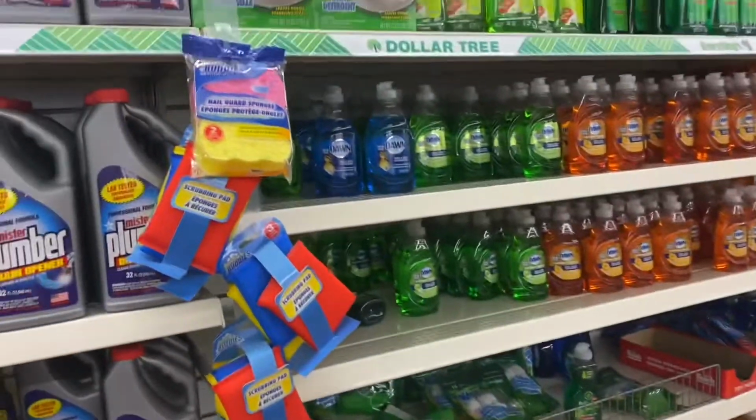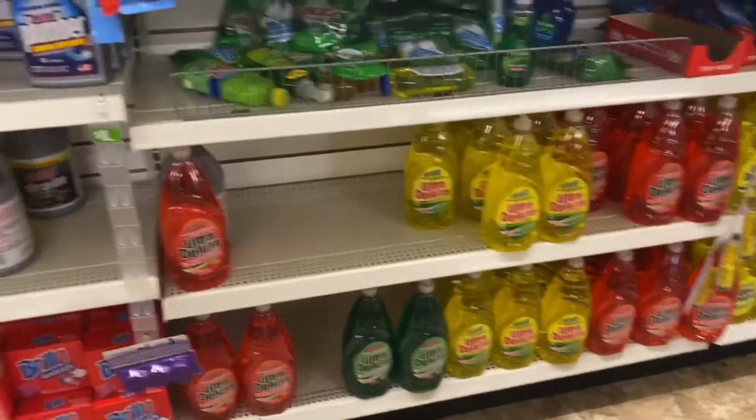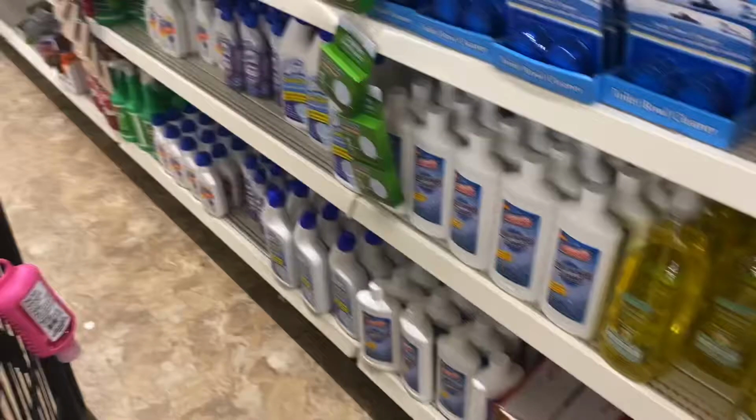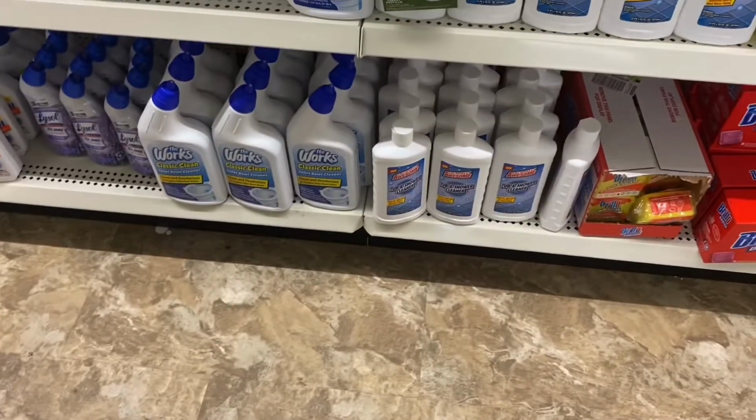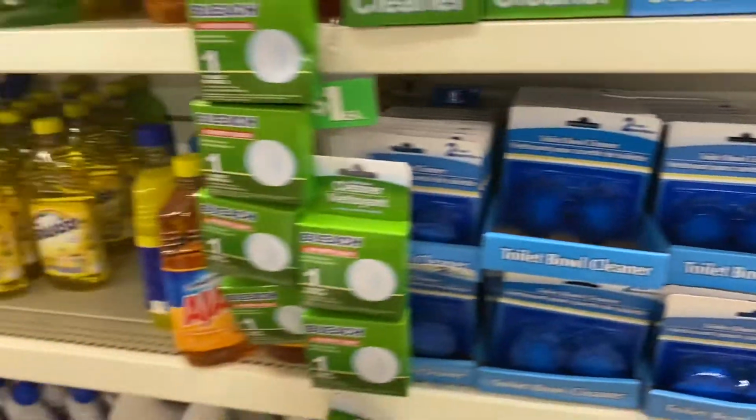That's basically it. Here is the same thing here, but I was so happy to find those soap pods here, you guys, which I think was so great. Okay, guys. All right.